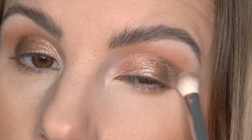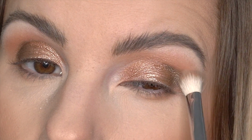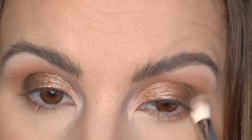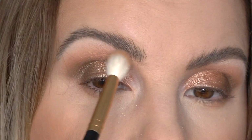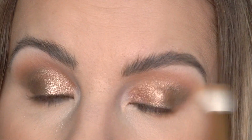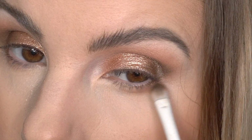And then I'm just taking this Morphe M433 brush and just kind of blending the edge. And I'm just going back with that brush that I used to blend the bronzer in my crease, and I'm just kind of blending that out. Such a beautiful eye look. Love this. And I'm gonna take a little bit more of that dark brown, and I'm just gonna run a little bit of it right out here.